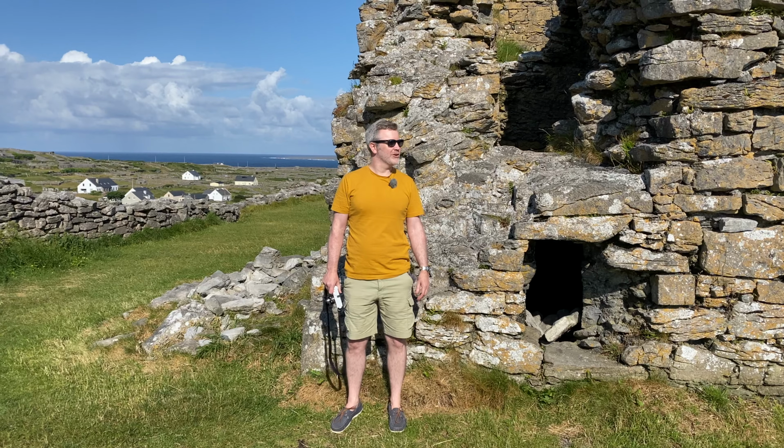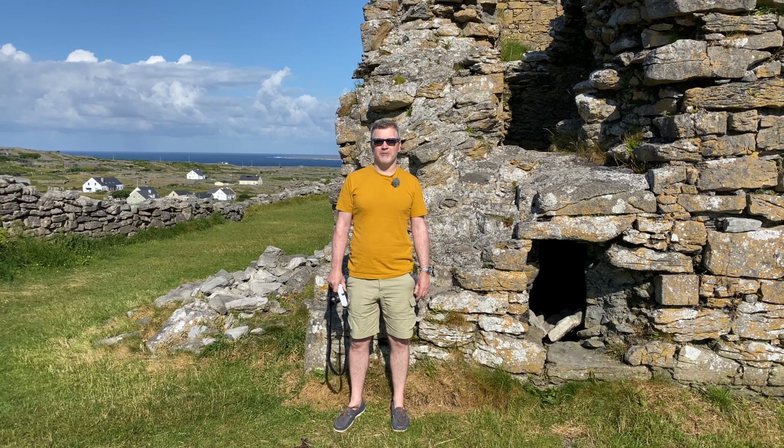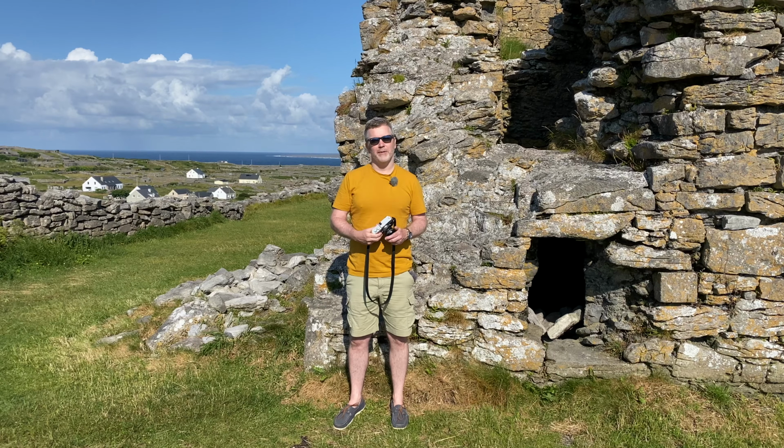I'm here today in Inisheer on the Aran Islands, a beautiful small island off the west coast of Ireland, off the Galway coast. We're out here today just cycling around and enjoying what it has to offer. I'm shooting the M10-R with a 50mm. I also have the 28 in the bag.